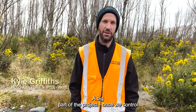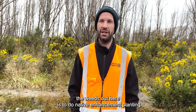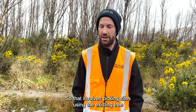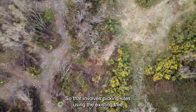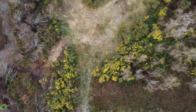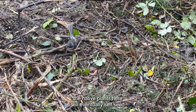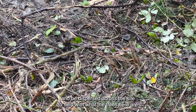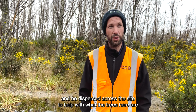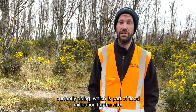A big part of the project, once we control the weeds out here, is to do native enhancement planting. That involves picking sites using the existing tree canopy as a bit of a nursery, and then the idea being that the native plants here will eventually self-seed and be dispersed across the site to help with what the trees here are currently doing, which is part of flood mitigation for the site.